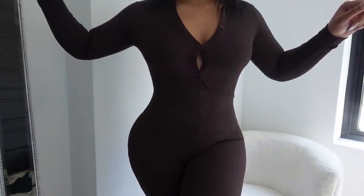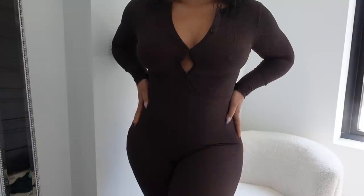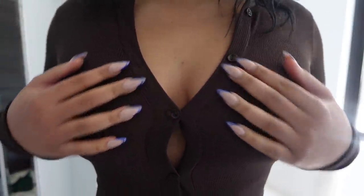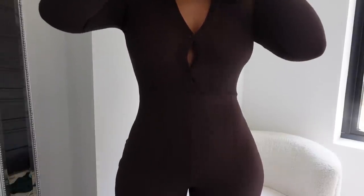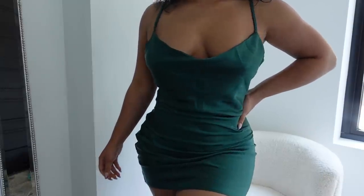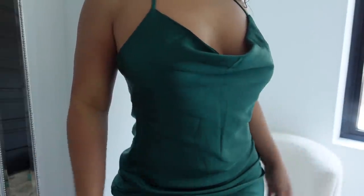Next item I picked up is this chocolate onesie. I feel like this is going to be perfect to lounge around in the house in, especially for the summertime. And this also fits the body good. So this next dress I picked up is this cowl neck dress. I feel cowl necks are so sexy. I would definitely throw this dress on when I want to just be effortless and sexy.